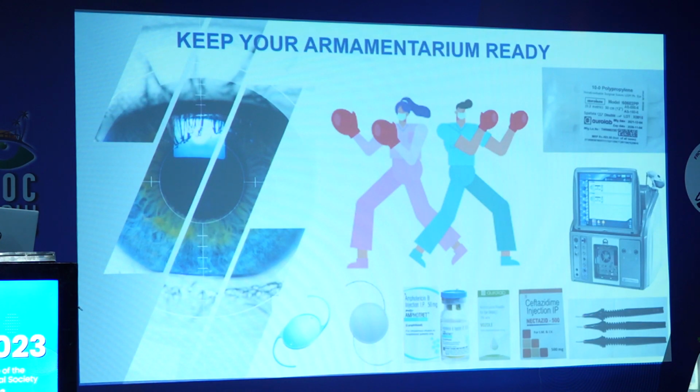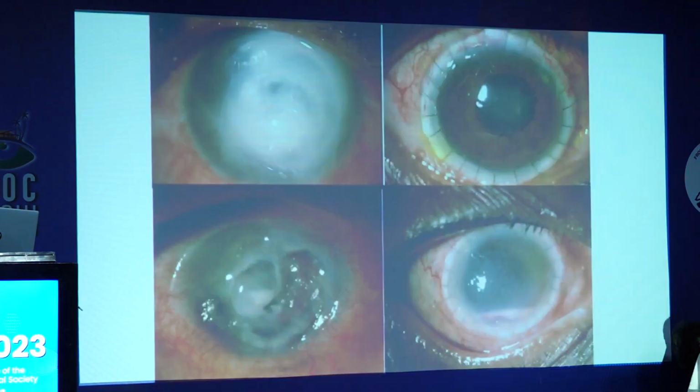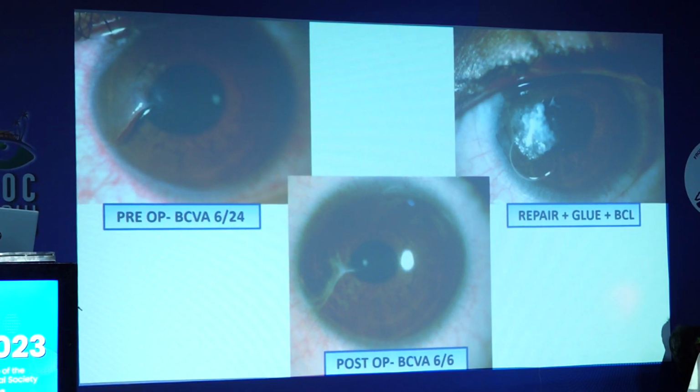As a cornea surgeon, keep your armamentarium ready. You do not know what lies beneath. You might need anything. So a backup should always be ready. Now, this is quite remunerating, be it globe salvaging or be it giving good vision to the patient.